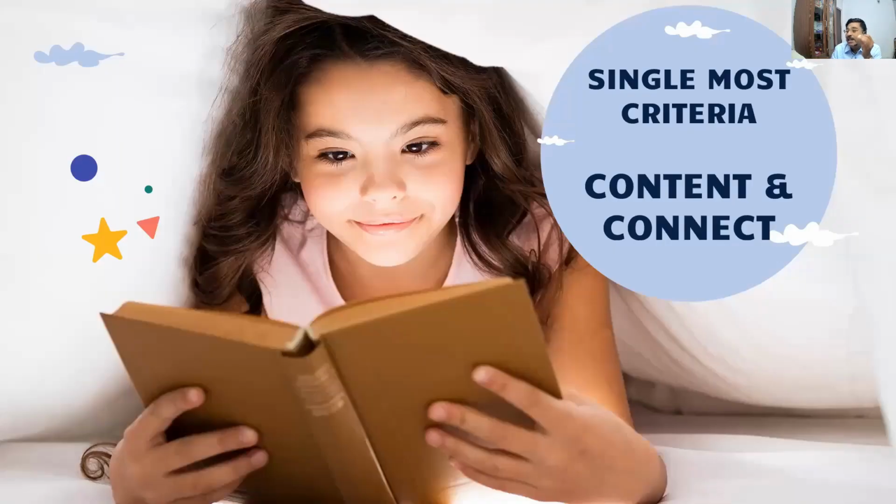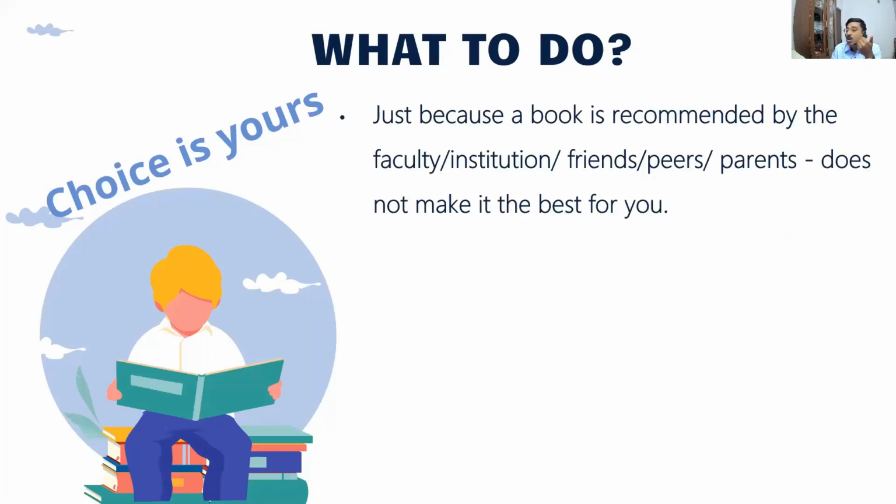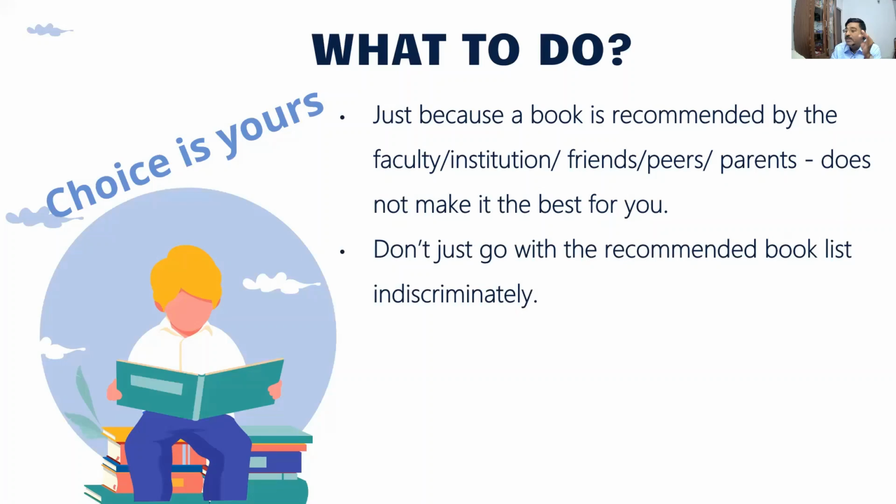The single most important criterion, I would say personally, is the content and the connect, how you connect with the book. What to do? The choice is always yours. Just because a book is recommended by the faculty, the institution, friends, peers, or parents, it does not make it the best for you. Don't go with a recommended book list indiscriminately. Put your heart and soul. Each book costs a lot to you or to your parents. So just don't go with a recommended book. Choose what book suits you.